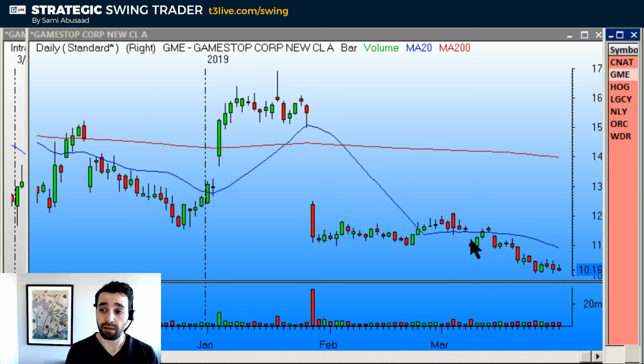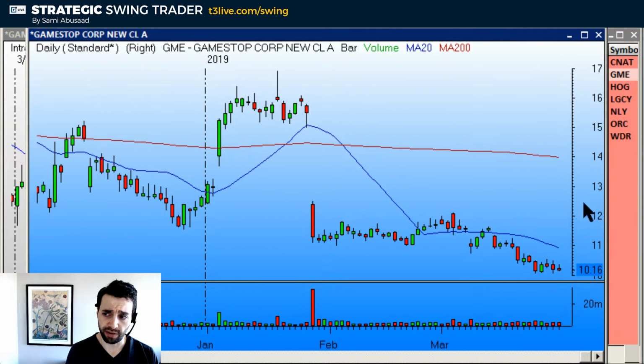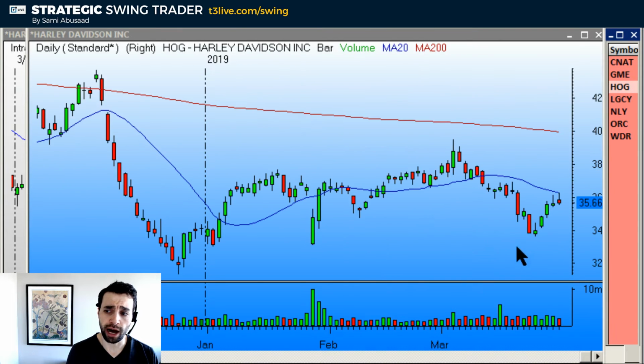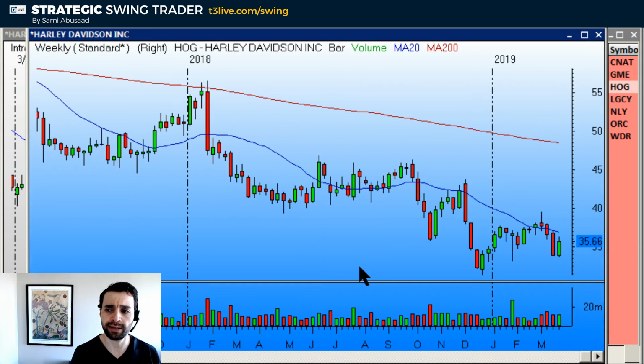GME is just not looking too good at all. Looks lower, lower, lower. Under the base, stop above it. All-time lows. HOG has got a daily sell setup. Now, the truth is that I don't love the daily sell setup much. I don't like it a lot, but it's also right off the declining 20 on the weekly. Just want to show you. Right off the declining 20 on the monthly.